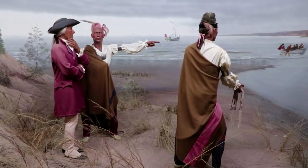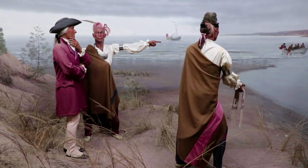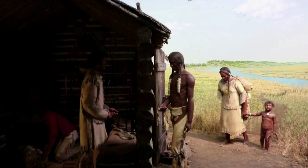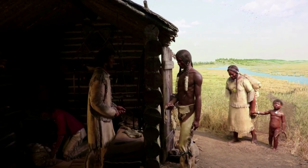This wax diorama shows the sloop o' war Felicity, anchored here at Milwaukee in 1779. The site of Milwaukee was a Native American village with several tribes and some Frenchmen, and this shows a French trapper's cabin here among the Native Americans.